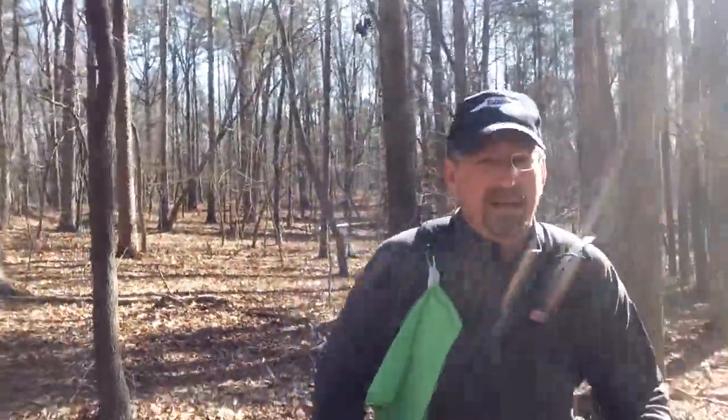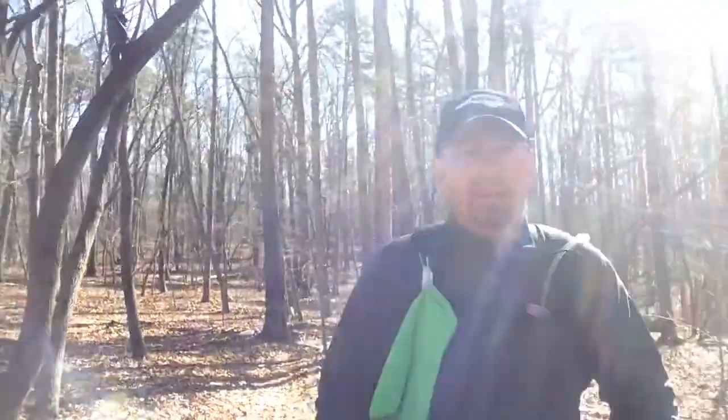Hope you can come out. So far the trail's actually kind of nice. I mean, the scenery's kind of bland, but the trail is nice. It's not too rough, not too steep. It's got a few rocks in the way. It's clearly marked with yellow blazes. That's the Dutchman Creek Trail.